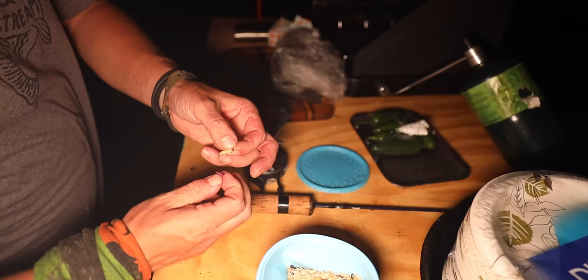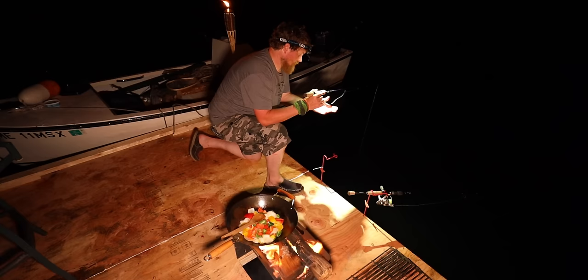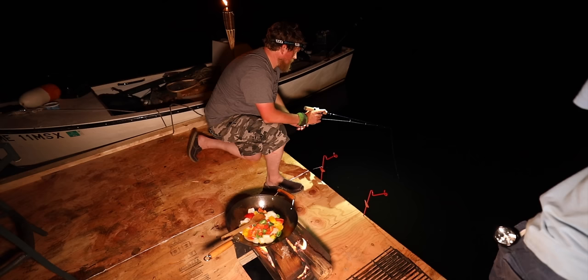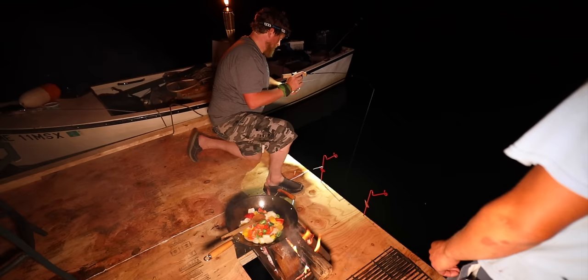Jigging rod from Frostbite, little grub. I'm just gonna drop it straight down, leave it there, see what happens. No freaking way. Dude, fish on. Come on, are you kidding me? Whoa. Right now? You want me to pop it off the tripod? Yeah. What we got?